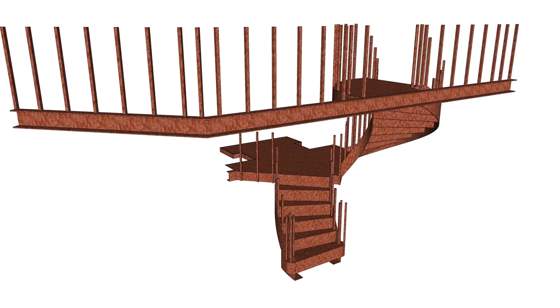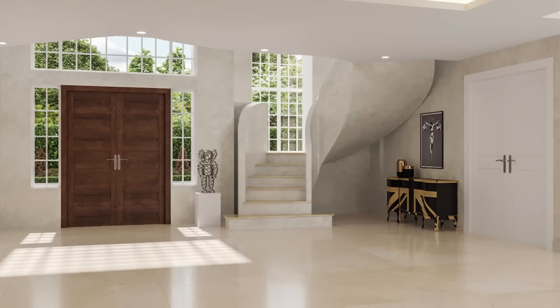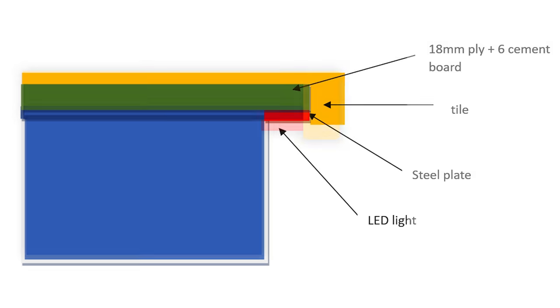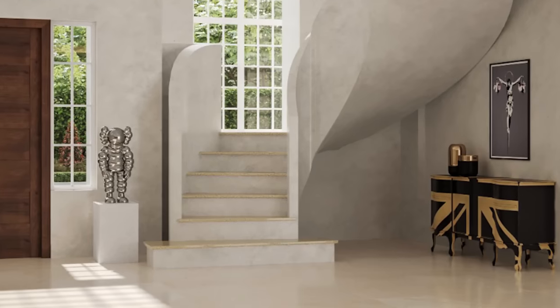The staircase is in fabrication stage, but we're trying to work out what we're gonna do with the actual steps. We're gonna have a build-up on the step of ply and cement board, but will we have a slight steel downstand on the end of it so our tile has somewhere to fix on the front to cover the LED channel, which is gonna be on the underside.